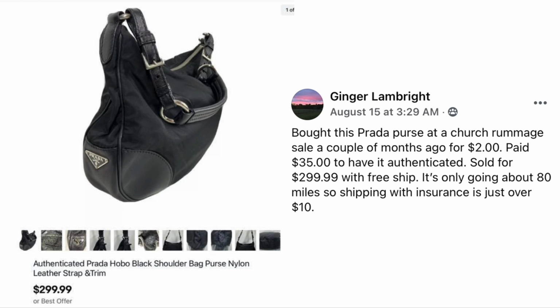And I want to commend you, Ginger, on spending that money to have it authenticated. A lot of sellers look at that investment as too expensive, but when you have it authenticated, and it definitely is authentic, you get that certificate of authenticity to put in your listing. So if the buyer wants to try to argue and say it's fake, then you have that as a safety net because you've already had it authenticated.